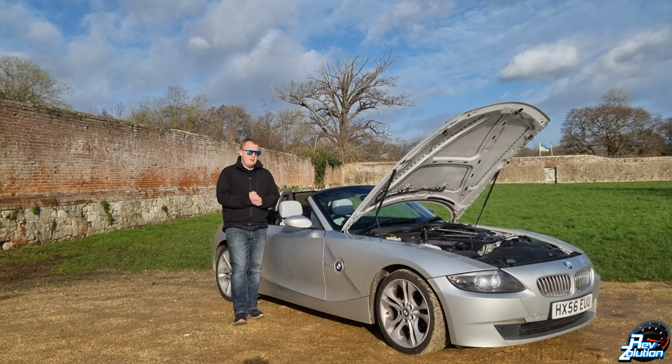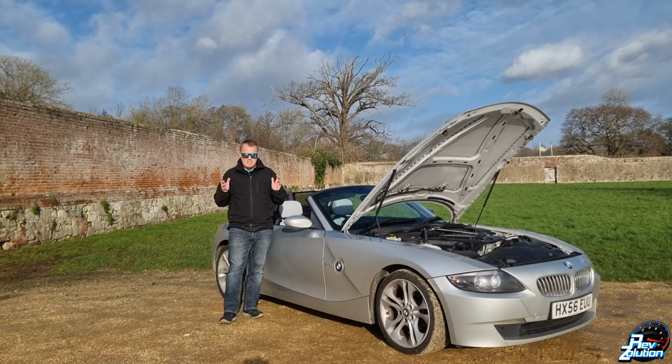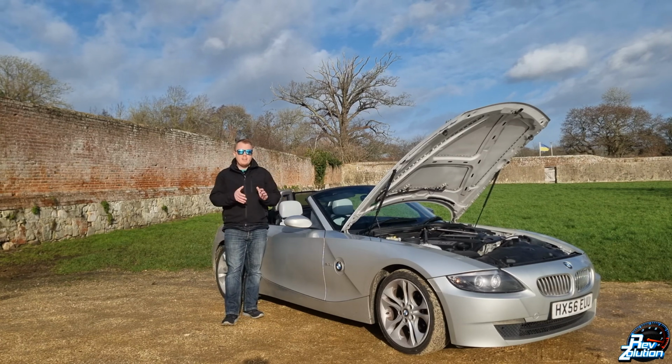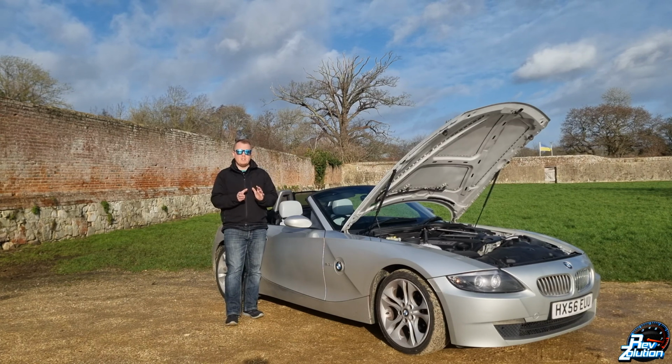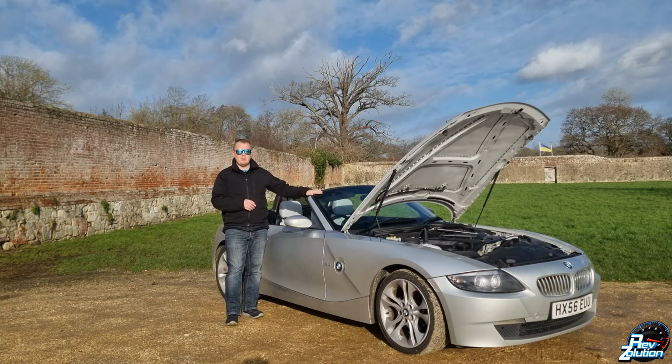it works. So yeah, this car is fantastic value for money. If you're looking in the range of £2,000 to £5,000 for a very nice sporty looking car, get a BMW Z4.